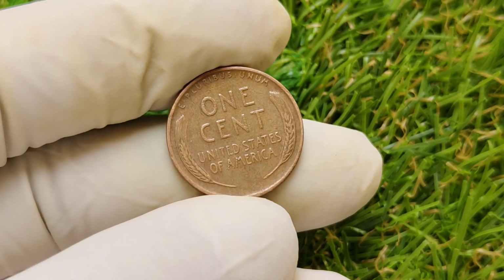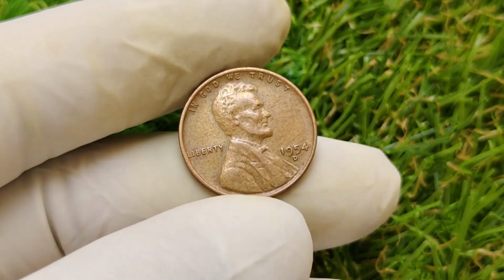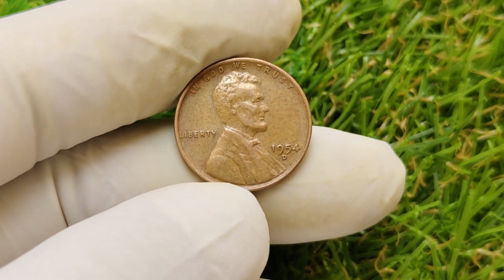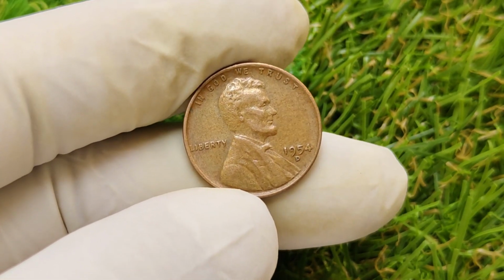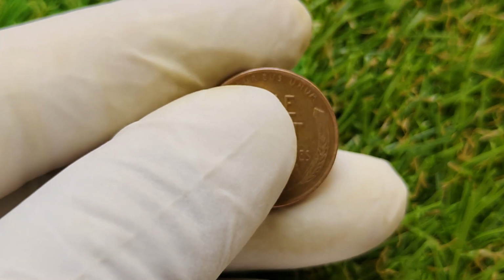So what makes a 1954 D penny worth more than a cent? Well, the value of any coin comes down to a few key factors: rarity, condition, and demand. Let's break those down. First, rarity. As we said, more than 251 million were made. So it's not rare in total numbers, but certain errors or varieties are rare.